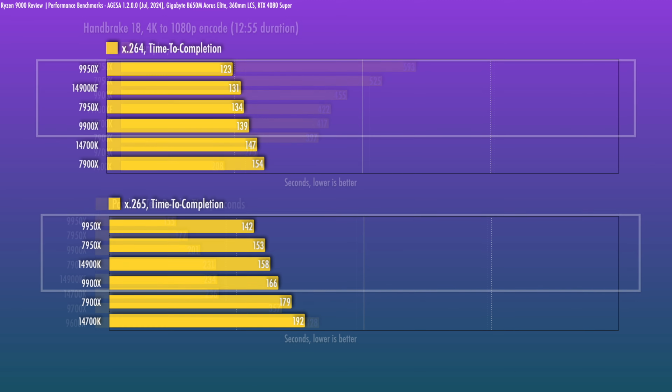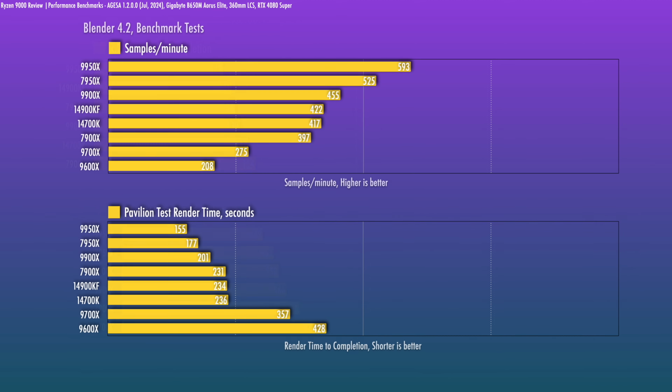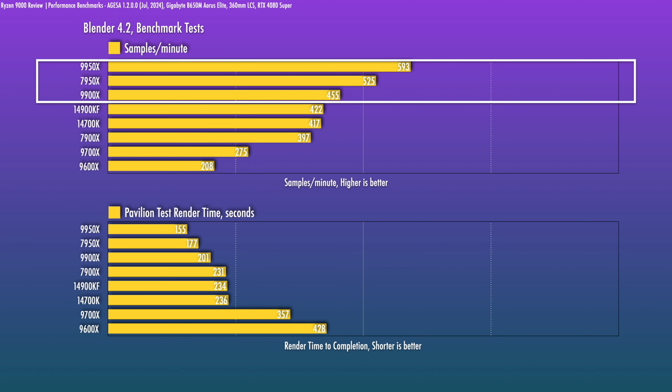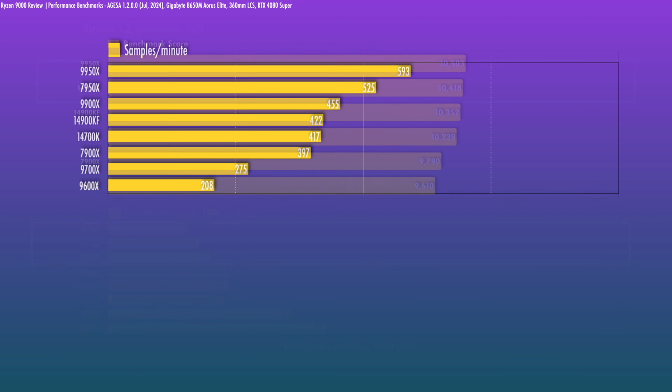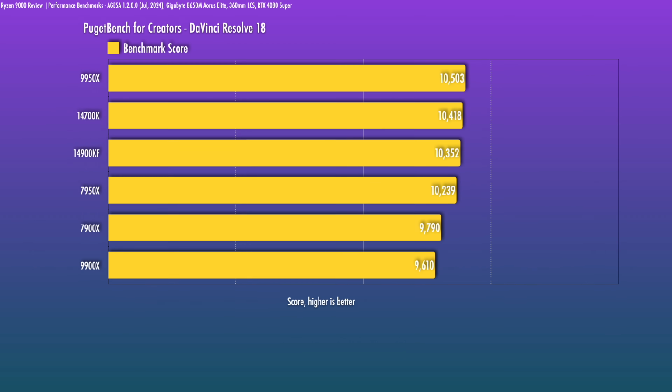Blender CPU render scales similarly to what Cinebench would suggest, 12 to 13% improvement in time to completion for Zen 5 versus Zen 4. And this is just one of those areas that Ryzen just performs so well, very, very well against Intel.